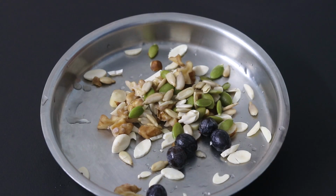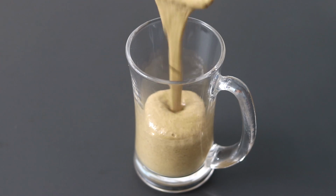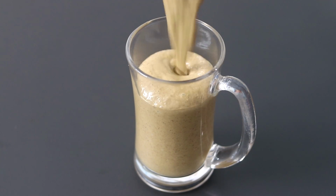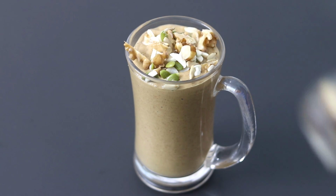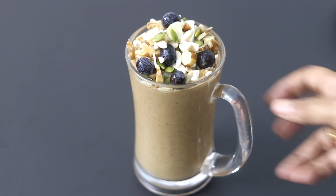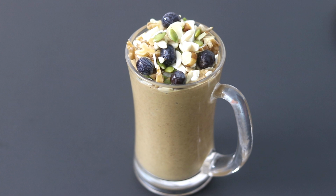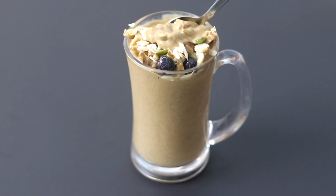Okay, I have finely chopped the almonds, walnuts and Brazil nuts. I'll be topping the smoothie with the chopped nuts and seeds. I'm pouring the thick and creamy smoothie into my serving glass. And I'm topping it with the soaked nuts and seeds. And my super healthy avocado chocolate smoothie loaded with fiber and nutrients is ready to enjoy. The nuts and seeds will give a subtle crunch to the smoothie.